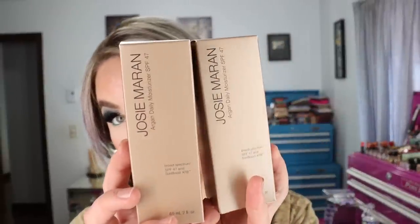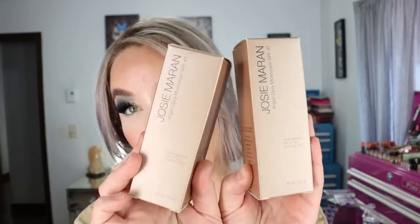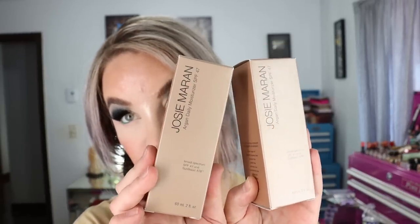And then I also got two more of the Josie Maran SPF 47s, the original version. I hauled two more of these a couple weeks back, and again the sale was really good, so I got two more. This is my every morning sunscreen moisturizer right here. These are the 2 fluid ounce glass bottles. Again, just a really good deal on this one here, and another product I've been using for years and years.